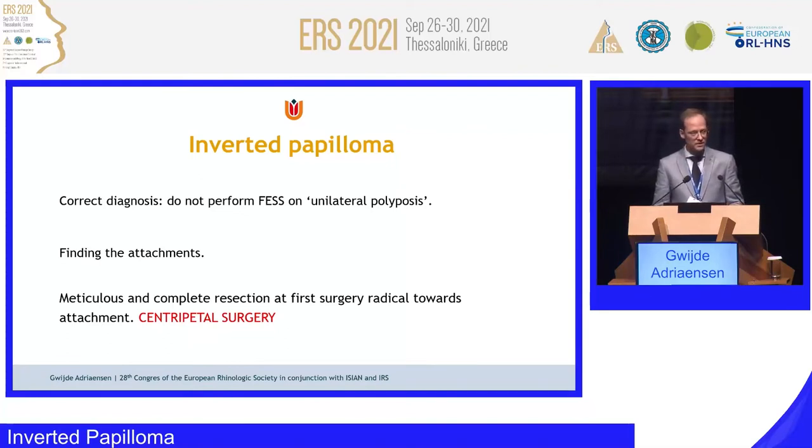And if you feel like, well, maybe it's also into the supraorbital recess and you think, I don't know if I can reach, be sure to do it together with somebody who at least knows how to reach, because if you leave one cell, it will recur and you've set back your recurrence rates by a great many percentages. So take that into account. Of course, finding those attachments can be a challenge.